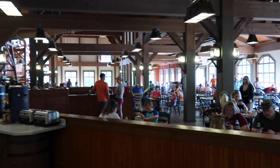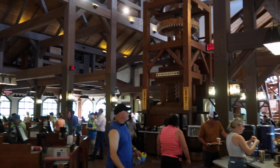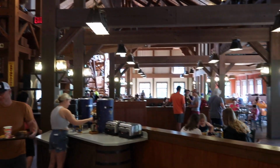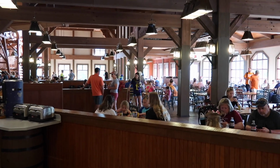And as you can see, inside the food court there is a ton of seating, even past where all the condiments and stuff are. All the way over by those back windows, there's even more seating, and even past the condiments, there's even more seating back there too. So I know it does get packed here in the morning, but as you see, there are still some available seats.